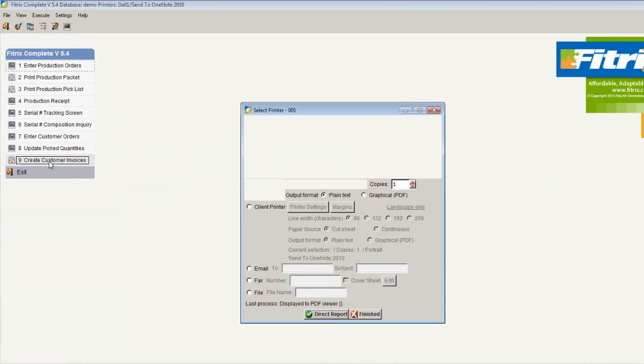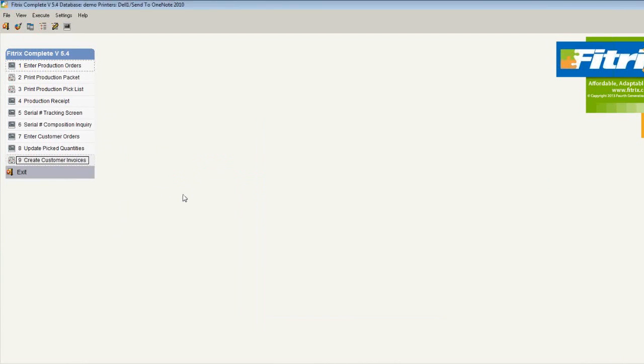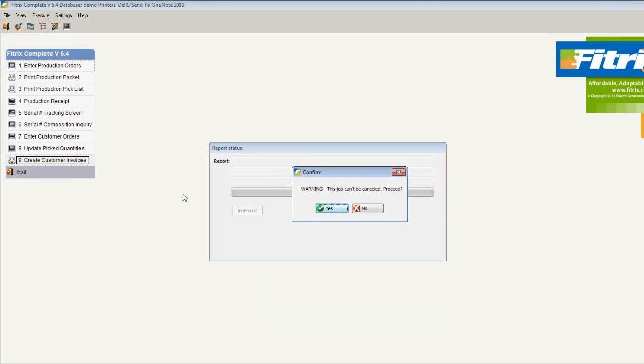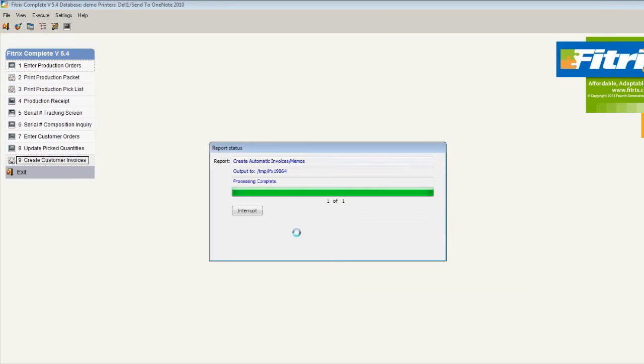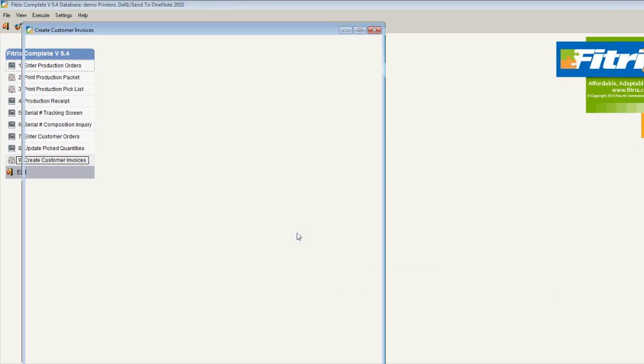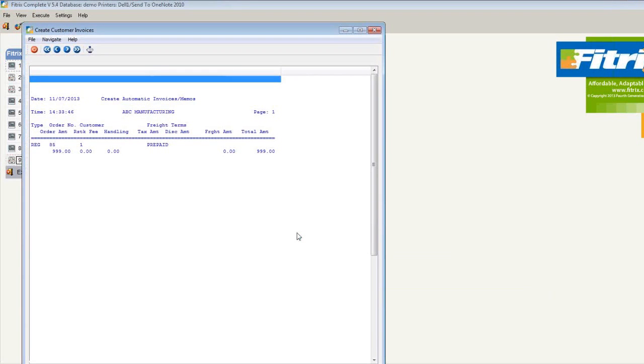And the last step in the process would be to create the actual invoice. This is a process that is typically run at the end of a day. If you have orders that are being staged for invoicing throughout the day, you can save the invoice generation process for the end of day. If there's a quick order that you need to get out and get invoiced immediately, we also have optional processes that allow you to do that a single order at a time.